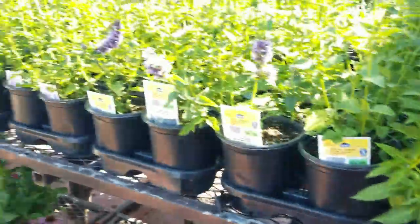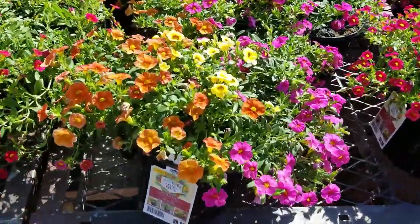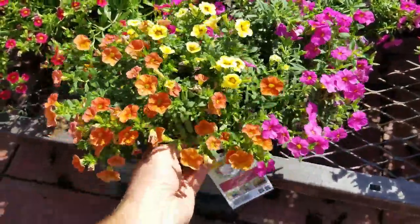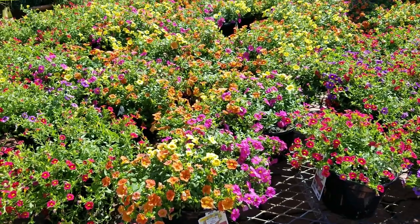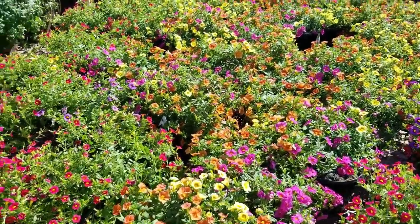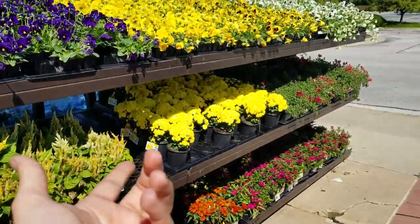Wait, what's happening? I didn't come here for plants. I've had a lot of trouble finding calibrachoa, and they have a whole bunch of them here, but they're these ready-fill containers. They're 10 bucks a piece, and I don't really need that. I wish I could find a six-pack. But the calibrachoa are really nice in fall containers because with the cooler temperatures at nighttime, they still keep going and look really nice. And there are other options, like there's pansies over here. Pansies are great, celosia, and snapdragons.